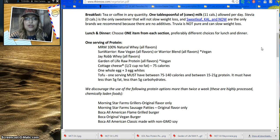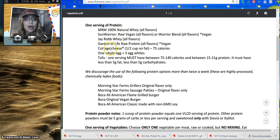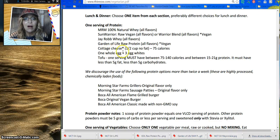So in lunch and dinner, choose from each of these sections. You can have 1 serving of protein, and here's the list of protein powders: MRM, Natural Way, Sun Warrior, J Rob, Garden of Life. That's the one I chose because it's readily available at most health food stores. You can have fat-free cottage cheese. It has no fat. You cannot get the 2%. It has to be only the fat-free cottage cheese.